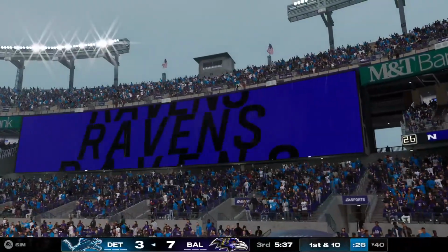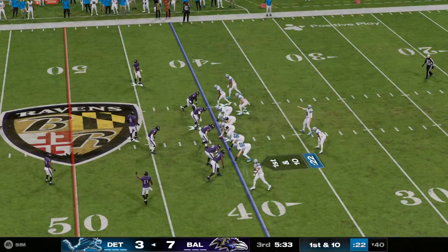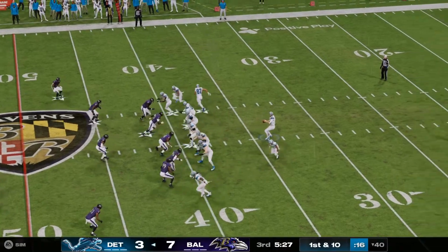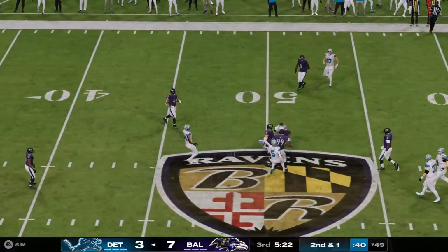Has had the game he expected, but that run there, that may get him going. I was just going to say, maybe that gives him a little juice, because you're right, he struggled, especially in that first half. Yeah, and I know the great ones always think to themselves, just hang in there. I'm just one big carry away from busting this open. That's a good start for him.